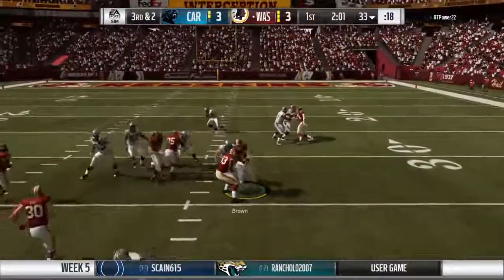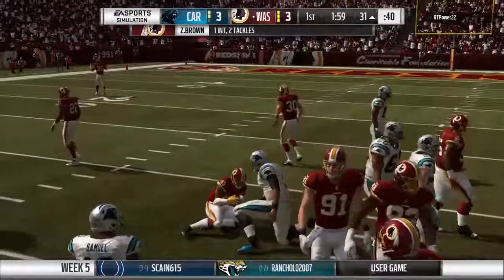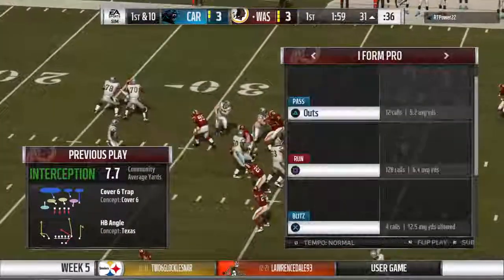Into heavy traffic, and it's intercepted. Picked off by the linebacker, Zach Brown. And his guys are going to take over at the 31-yard line.